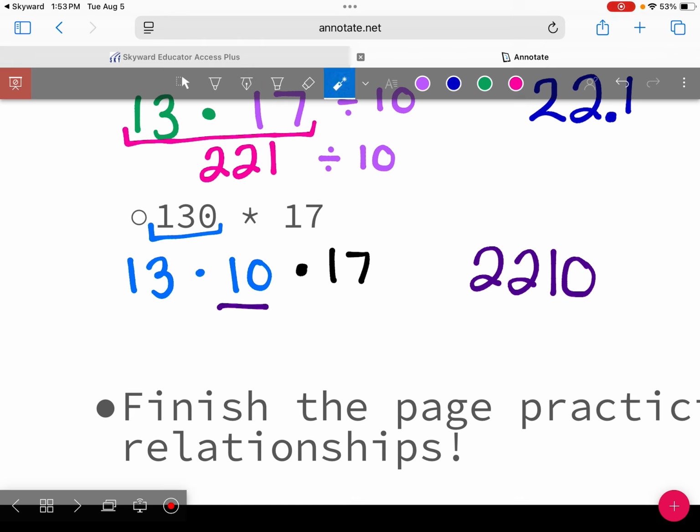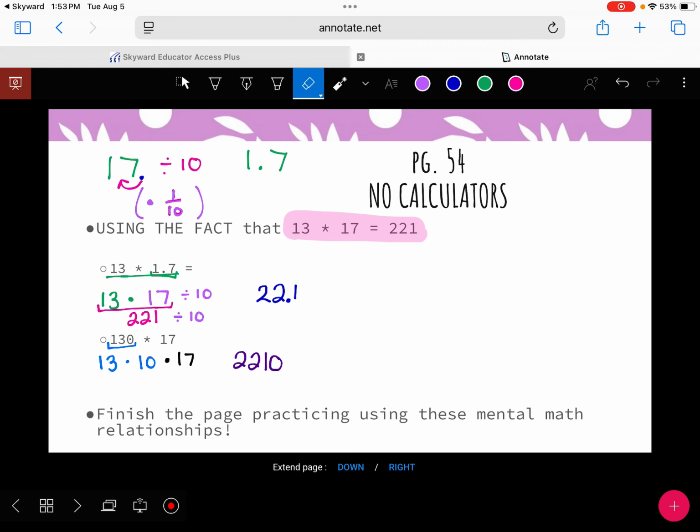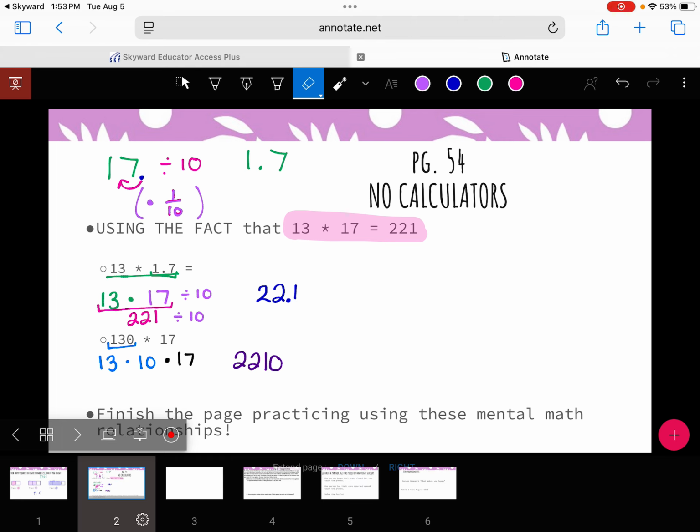Okay, so see if we can figure out where things are getting more pieces, where they're getting less pieces, where we're multiplying by 10, where we're dividing by 10. Everything is doable with mental math. You do not need a calculator for this. I want you to try and finish this page out. We're going to talk through all of them, but I want you to give it a try.